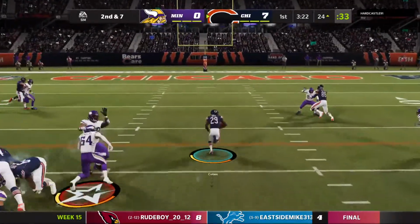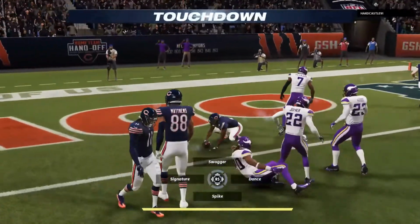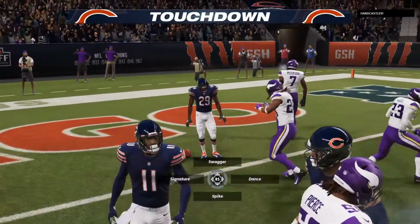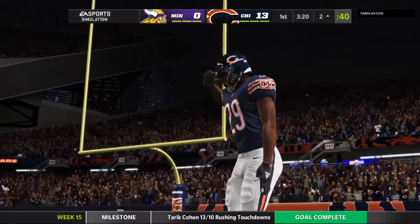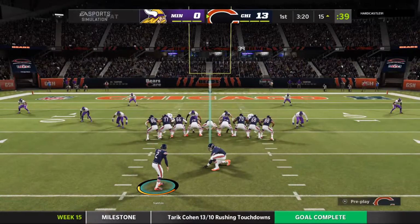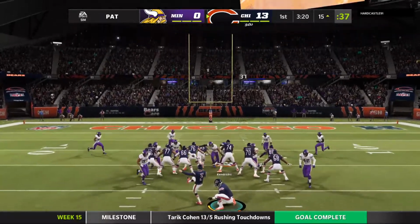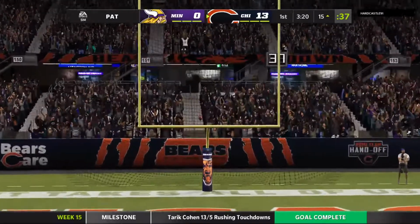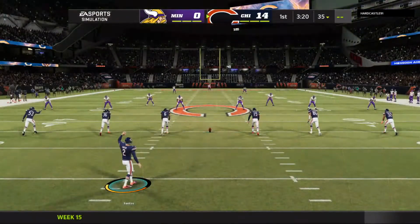On 2nd down now, it's Cohen. And he is in. Touchdown, Chicago. Tariq Cohen with his 16th touchdown of the year. And the Bears lead this now 13-0 here in the opening quarter of the ball game. Santos with the extra point, and it's now 14-0.